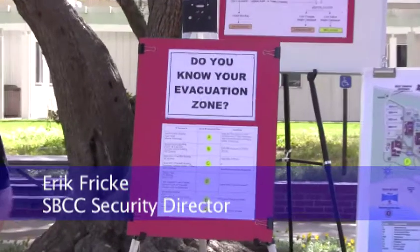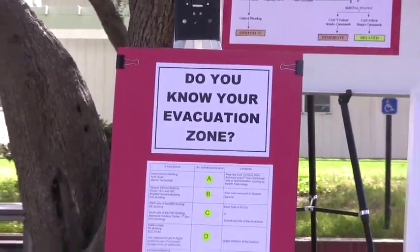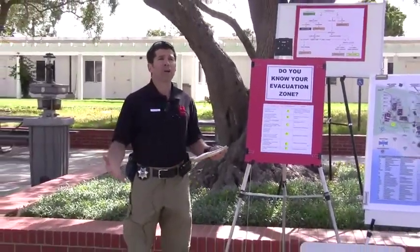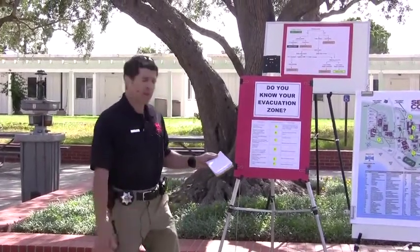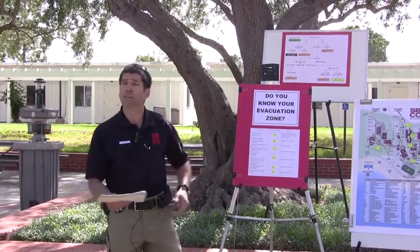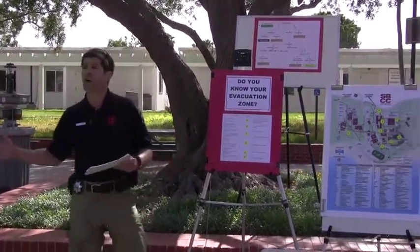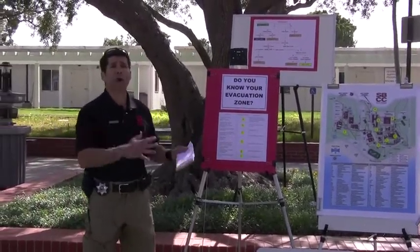I'm going to talk about the evacuation zones. On this campus, we have designated zones for students and staff to evacuate to during an emergency such as an earthquake, a fire, or a gas leak. These zones, A through F, are located in safe areas away from tall buildings or emergency vehicles coming onto campus. Just basically getting away from busy traffic.